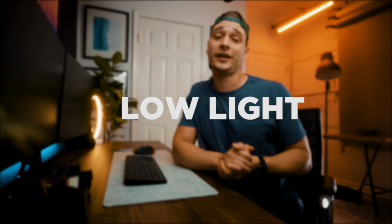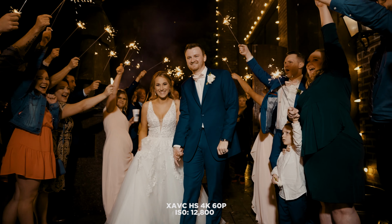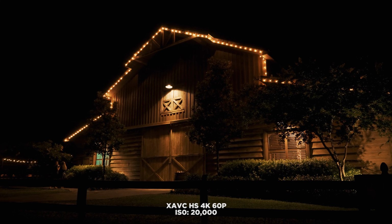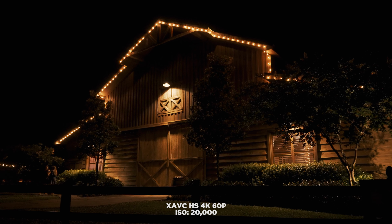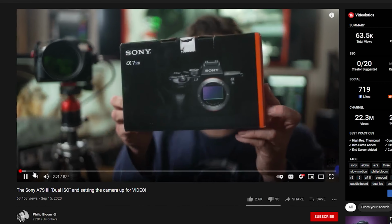As for the low light of this camera, as you know, and I'm sure you've already seen, this camera is a beast and it does offer dual native ISO. Now, it's not advertised as having dual native ISO, but the technical YouTubers who actually know what they're talking about with the technical specs of the camera basically say it is a dual native ISO.